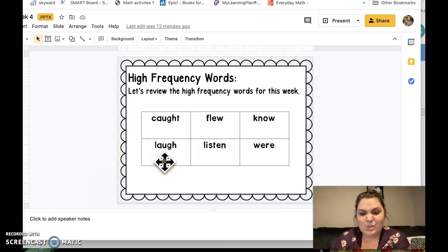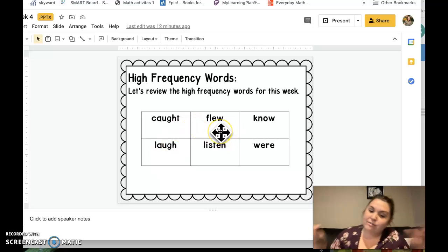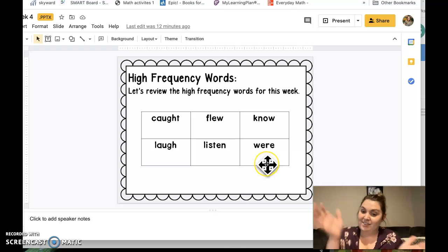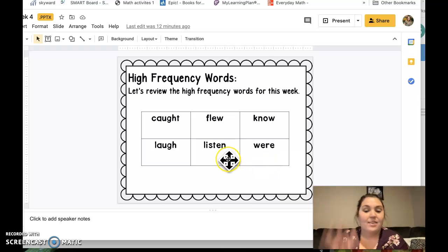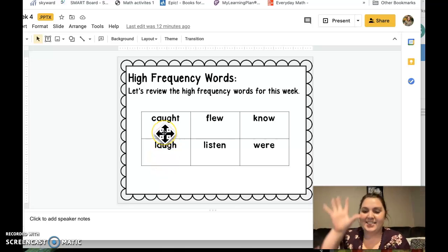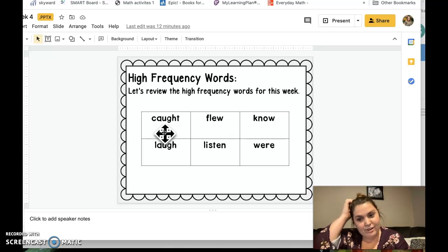And we have actions. Let's go ahead and do those actions. Are you ready? Here we go. Flew. No. Were. Listen. Laugh. And caught. Remember, if you're not sure on those, keep practicing them.